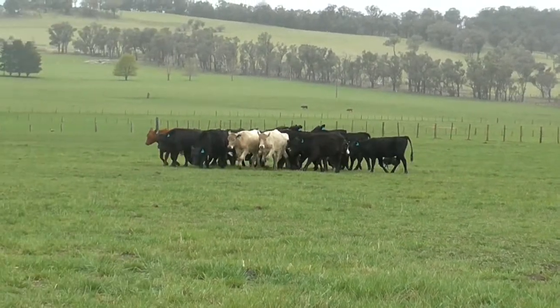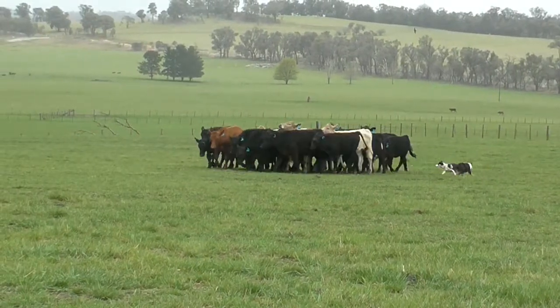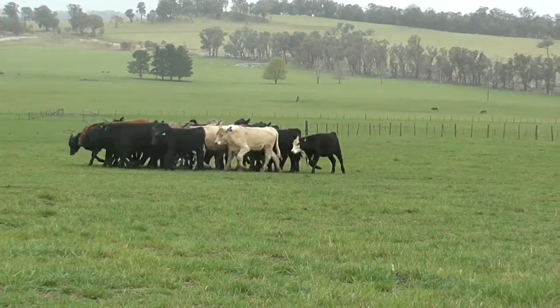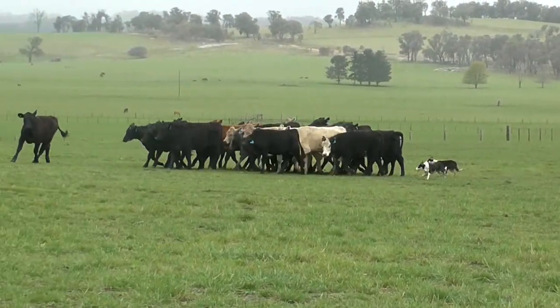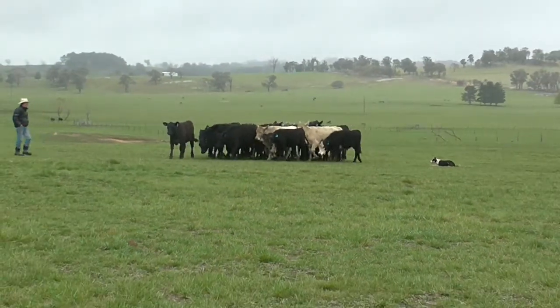Sometimes I'll just let them have the stock too. I'm not pulling commands on them all the time. I just kind of let them have the stock and do a bit, and then keep them keen because I don't want to make them too mechanical. But I damn sure need to have them where they're working for me and not just for themselves.